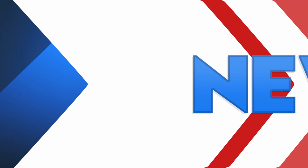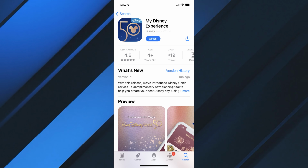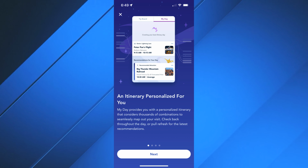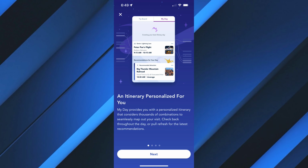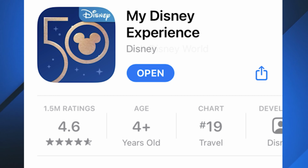Disney Genie, of course, has made its debut now with an update to the My Disney Experience mobile app. The update is available to download through most major app stores. Some guests are finding they need to delete the My Disney Experience app and re-download it in order to get the update to work. I had that problem personally. When the app is launched after the update, a quick overview of the Genie service is displayed. You'll also notice a new icon with the 50th logo for Walt Disney World. It looks really nice. It's real spiffy.